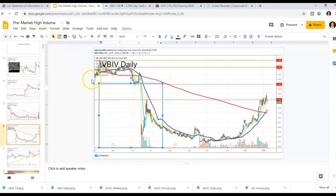Okay. Game plan. Okay. Stock is gapping into strong support on the daily, phase 3 trial news. Pre-market currently sits at $1.80.